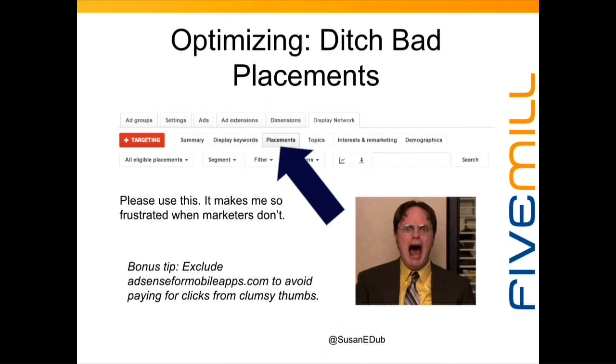So let's talk a little bit about optimization. I can't tell you how many times I go in and the first thing I do is I look at the placements tab. And there are no negative placements, and they are running all over these apps. They're running amok on YouTube. There's just like thousands of dollars spent with sometimes not even any clicks, let alone any conversions. So it's just tons of waste.